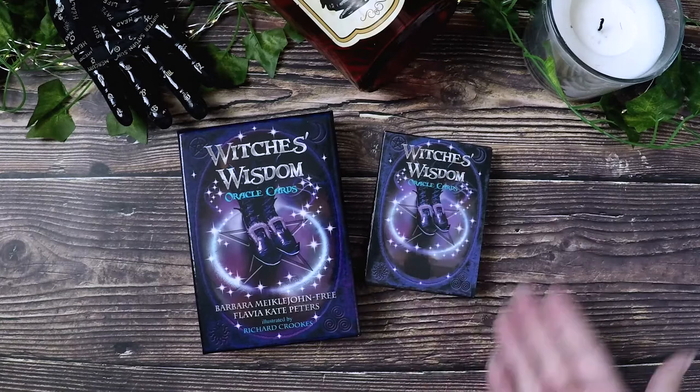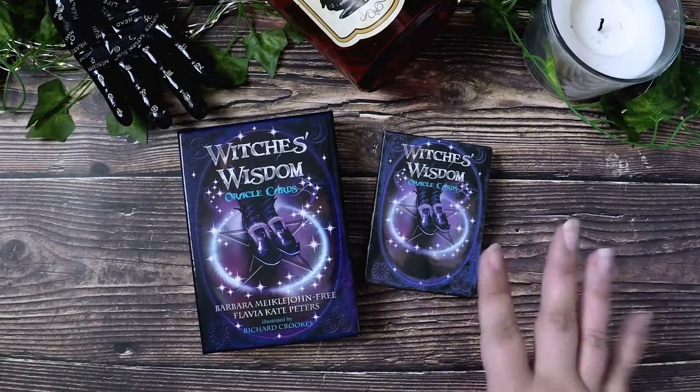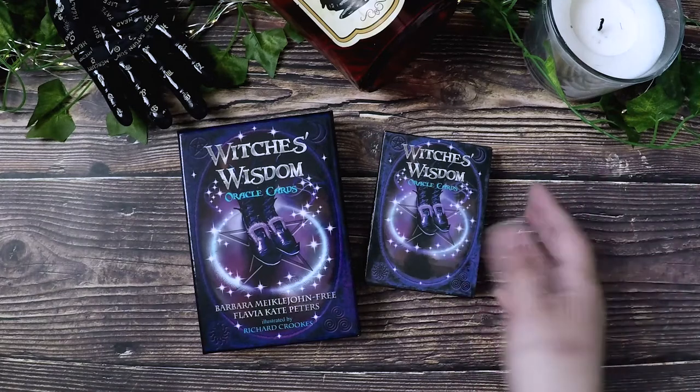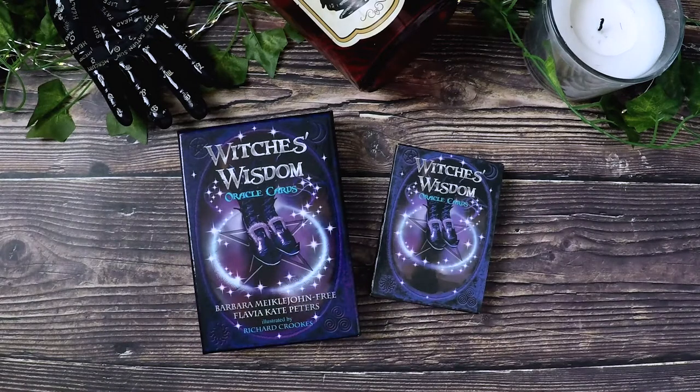This ranges anywhere from, say, $4 up through $10 on average. Depending on where you buy them from, you're going to get different prices. But today I wanted to show you a side-by-side comparison of this deck.